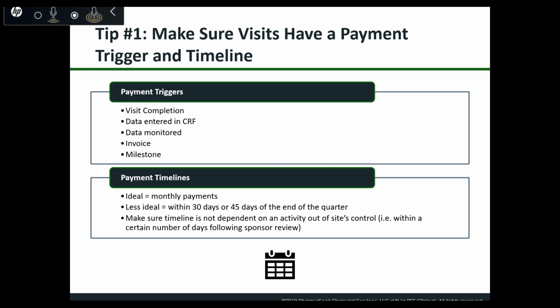Now, accounting is typically done on a monthly basis, and payments at frequencies greater than monthly will impact your accounts receivable and cash flow. So ideally, we want to see monthly payments, but if that's just not possible, then let's shoot for every 45 days from whatever that defined payment trigger is. But make sure when you read the contract language that you're not asking yourself, paid within 30 days of what? So insert that clarifying language when you need to.